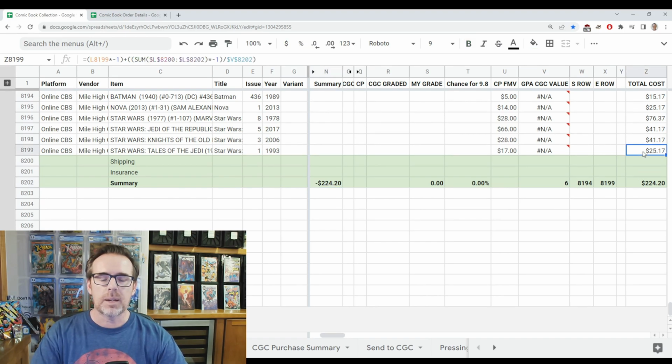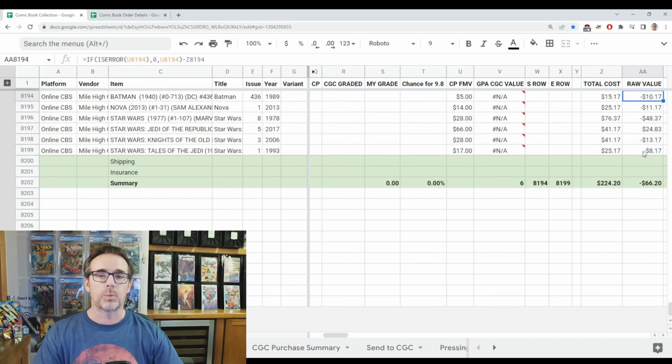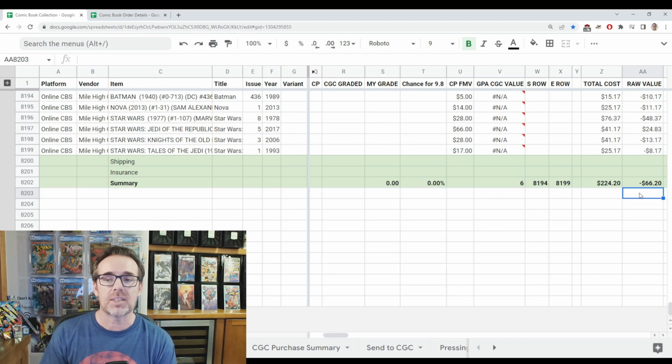Now, if I compare the fair market value against what I paid here in column AA for raw books, you'll see that I'm down $66.20. And the thought behind that is I should have been able to acquire these books at better prices today than what I paid for in the past.